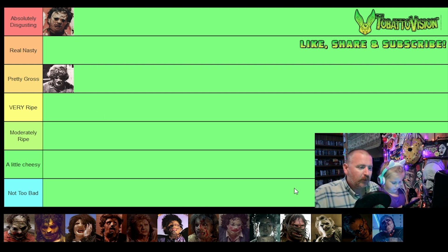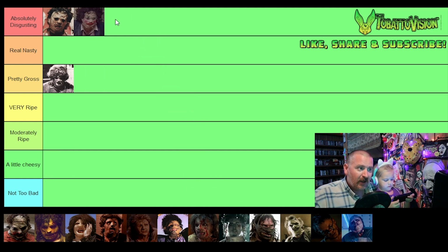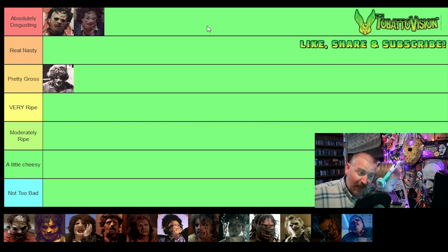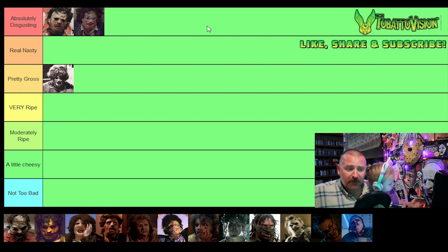Next, we have the pretty lady mask in that suit. I'm going to put that in absolutely disgusting because that suit hasn't been washed. He's been sweating in it for months, God knows how long. That mask looks pretty ripe. He's been applying makeup to it over and over again, sweating in that hot suit. I mean, he probably smells worse in that than he does in his daytime killing costume, I would think. Maybe I'm wrong here. But yeah, let's move on to part 2.